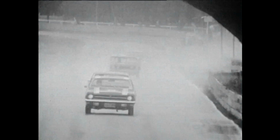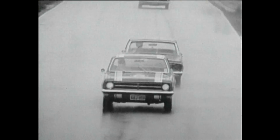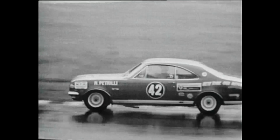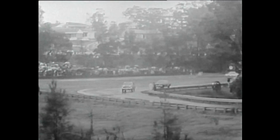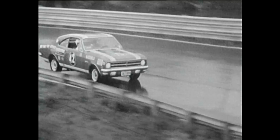There's another Mini going off. Keep the early one company, so we've seen two go one way and one go the other. Rain's eased off at the moment, which is a slight change, although they're still using their wipers. Here's Nick Petrelli now just into the S's. Second last time, 1 more lap to go after this.